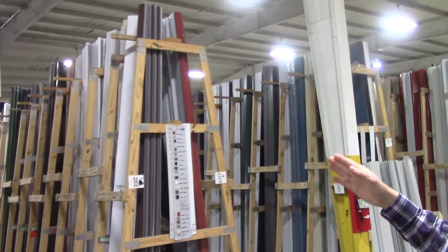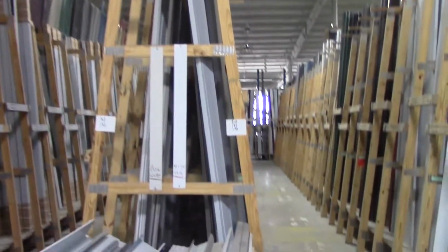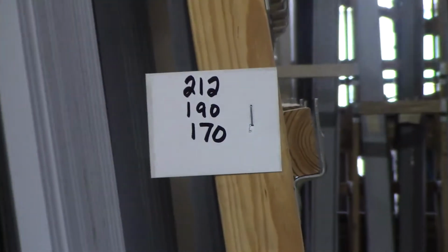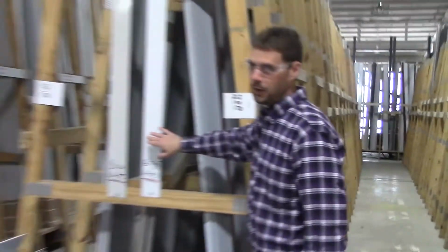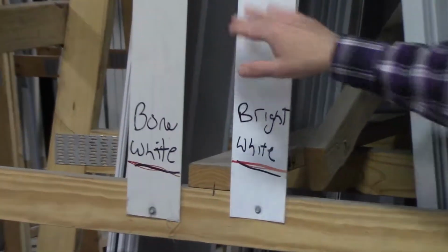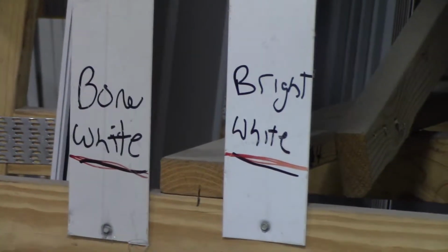Right here is the trim storage area. You have the part number on the racks, but it also has the color. When you get in here, the lighting is pretty good in comparison to some of the other buildings we've been in. But you offer a red, white, bright white. If the guy isn't paying attention, you get those confused in the packaging area, and once you get them out on the job site, then it's too late.